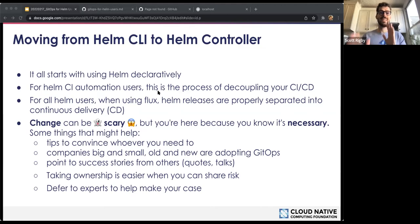Just a quick note on comfortability: change can be scary for various people, but I assume that you're here because you want that change and you know it's necessary. So here's a list of tips to help convince those that you need to share ownership and to share the risk ultimately of making that change. There are a lot of good resources on the Flux CD website about this, how to convince, and who needs to be convinced. And just know that there are mature organizations and risk-averse ones, large, small, old, and even new ones, that are adopting GitOps and using Flux. So that is also fuel for you to help make your case.